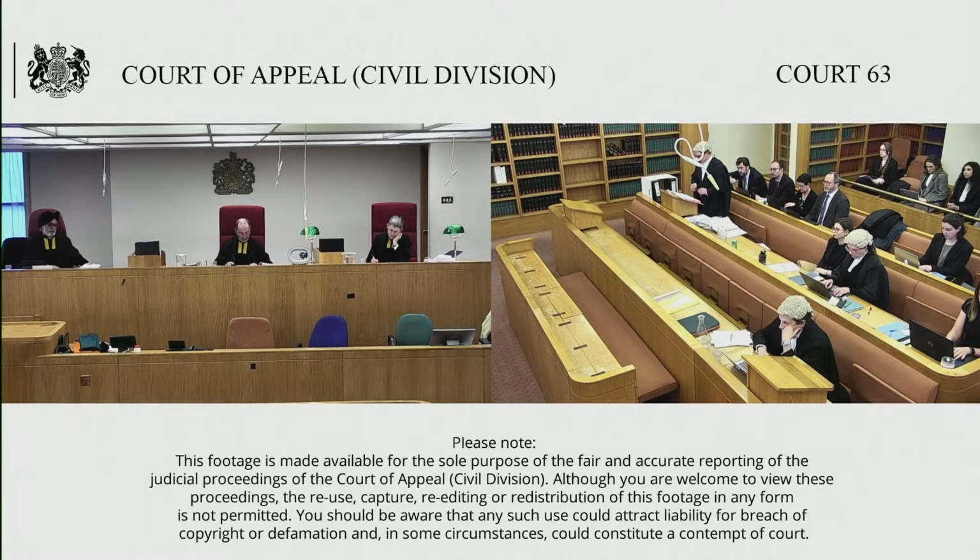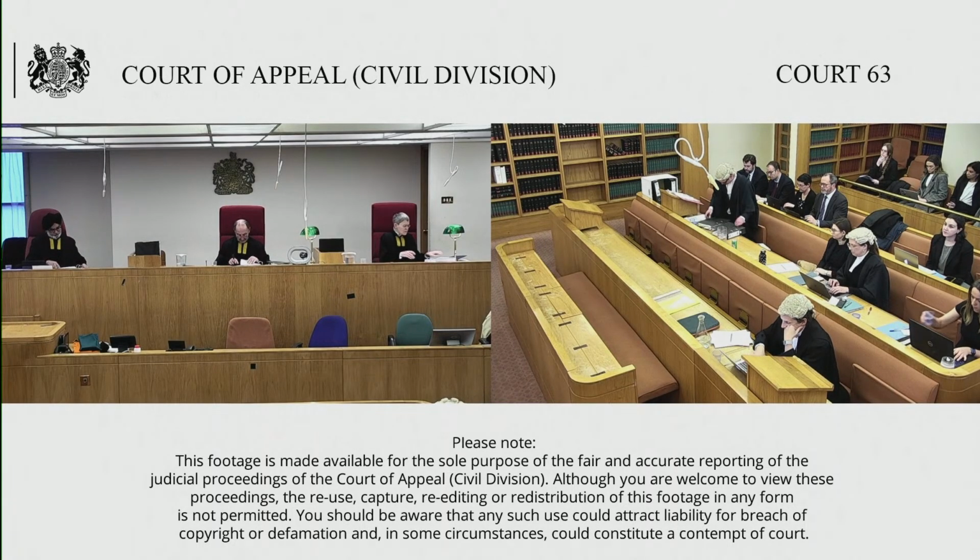Thank you. So that's May 2021, and then turning back to my skeleton argument for the chronology at page 9 of my skeleton, there then was a meeting with the RNIB in October 2021 where this matter was discussed again. The meeting notes from that are found at page 134 of the supplementary bundle. Sorry, which page? 134. Thank you very much.